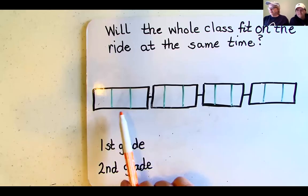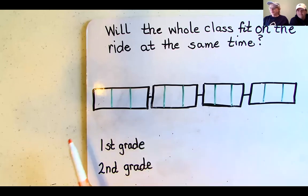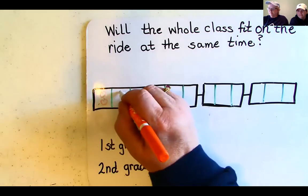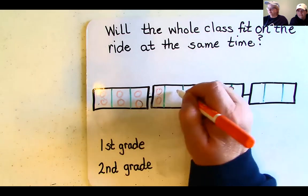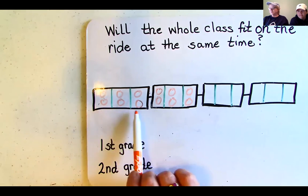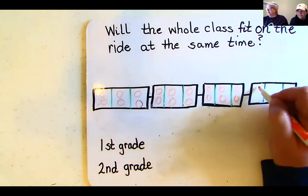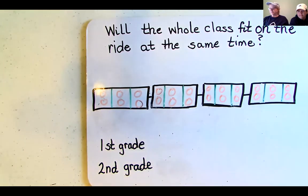Okay, the first thing we know is that there are 1, 2, 3, 4 cars on a Thunderbolt train, and 2 people fit in every row. How many people fit in a train? Count by, in a car, count by 2s. 2, 4, 6. There are going to be 6 people in every single car of the train.